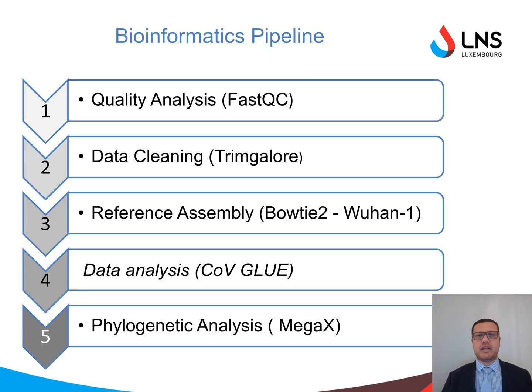So once we retrieve the raw data from the sequencer, we proceed with the data analysis. For that purpose, we had developed an in-house bioinformatic pipeline that is based on a mix of open source software and locally developed scripts. The first step in this pipeline is the quality check, where we make sure that all of the sequencing outcome is valid to be processed in downstream analysis.